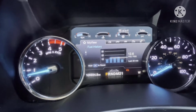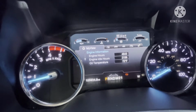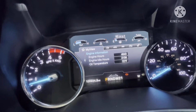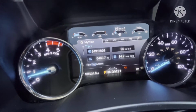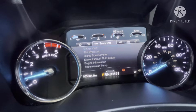Fuel history. What's the last 30 minutes right there? Hold the reset. I ain't reset nothing. Engine hours, 4,643 hours on it. Look at the idle hours, though. Been idling the thing for, come on, bro. Oil temp. Trip 1, 2, navigation, compass. Gauge view, what's the gauge view look like?